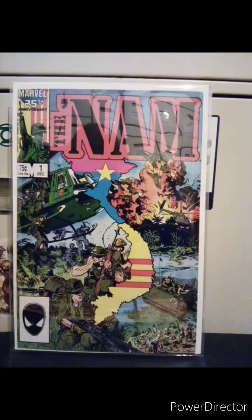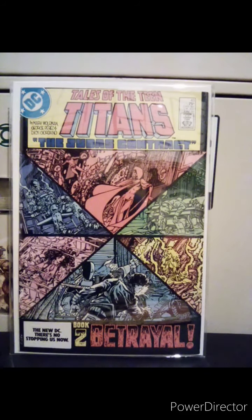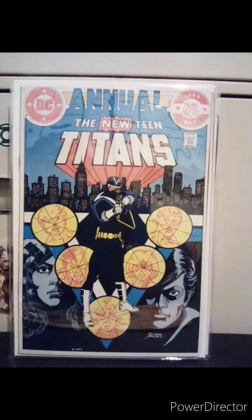And picked up another copy of The Nam, Tales of the Teen Titans, number 43, The Judas Contract, Teen Titans Annual, number 2, first appearance of Vigilante. I've seen that the Vigilante is going to be in a new Peacemaker show, and the costume looks pretty good.